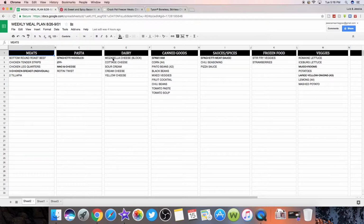And then for the dairy, I have a block of mozzarella cheese. We love mozzarella. Cottage cheese, sour cream. Sour cream's for the tacos. It's always a staple that you should always have. Cream cheese. I love my bagels with cream cheese in the morning. And then I have regular yellow cheese, and this I use for my kids' cheese sandwiches.